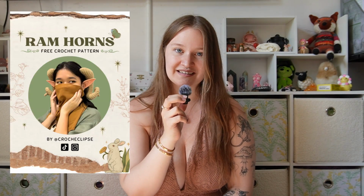Next up is a Ram Horns pattern by Crochet Clips. It's a free pattern on their Ko-fi, Coffee, whatever. I don't know what that website's actually called. But anyway, it's a free pattern, and I think it would be really cool to glue it onto a headband. Again, it's a bit of a quicker Halloween costume to pull off, and you can just wear your regular clothes and then add this headband, and I think you would look pretty cool. Or you can even glue on extra elements to the headband as well. I think that'd be a pretty achievable Halloween costume if it's last minute.